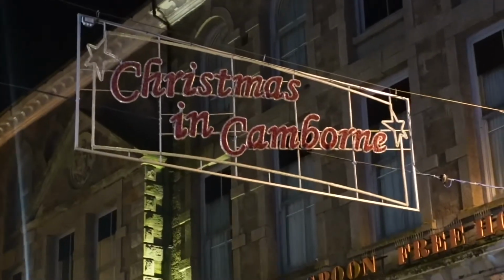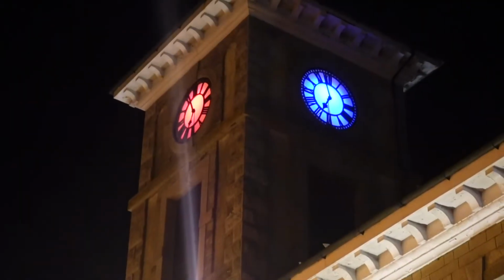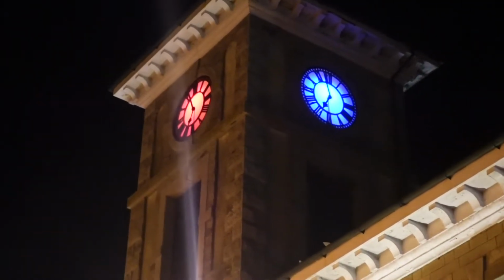Well, I guess you can see it, but it would be nicer if it was lit. Never mind. Obviously a technical issue in Camborne. Different coloured clock faces, that's nice.